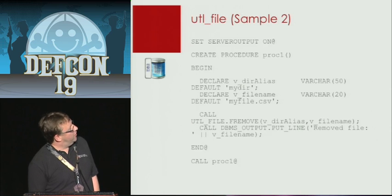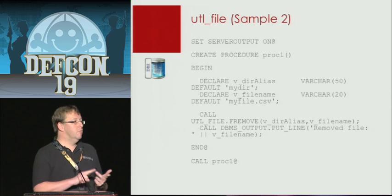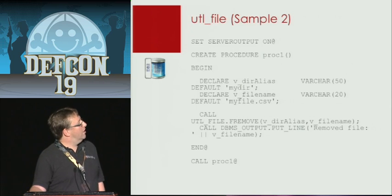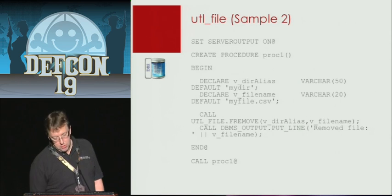You can also remove files. So if you look at the documentation from the UTL file package, you can rename files, you can remove files. So whatever you need on the operating system level can be easily done with a simple PLSQL function or an anonymous block.